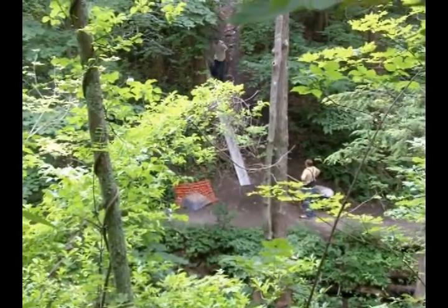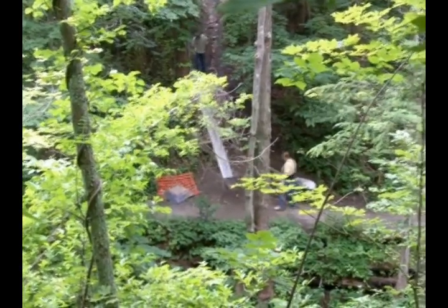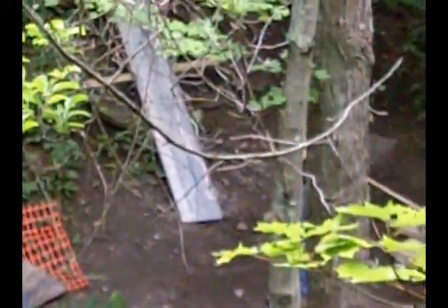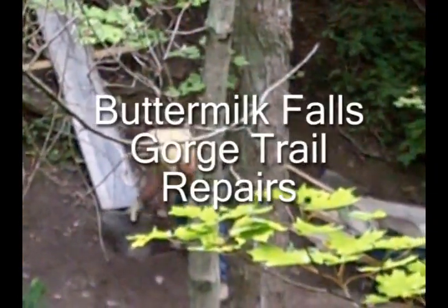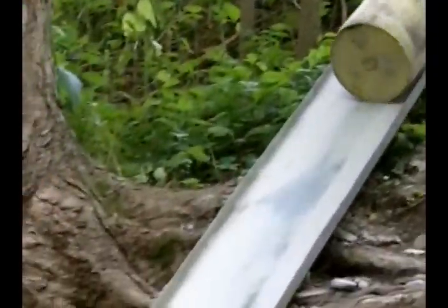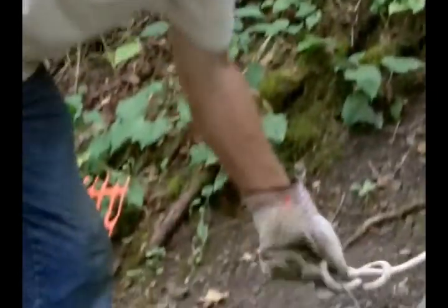State Park Gorge Masons Ross and Steve slide stones and mortar down a chute to the gorge trail near Pinnacle Rock. They use the rock and mortar to repair stone walls and steps that climb along Buttermilk Creek.